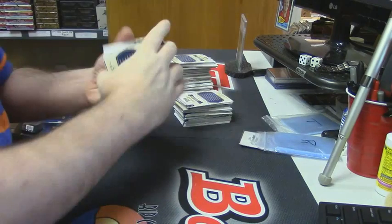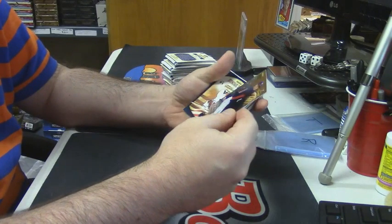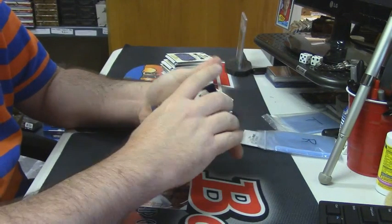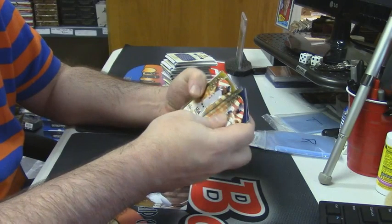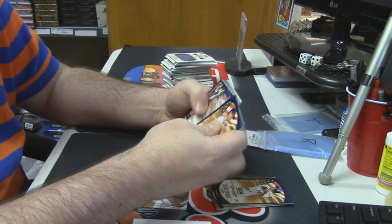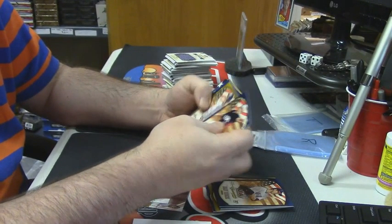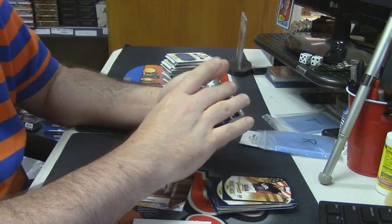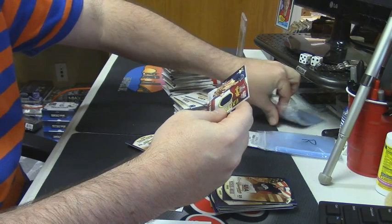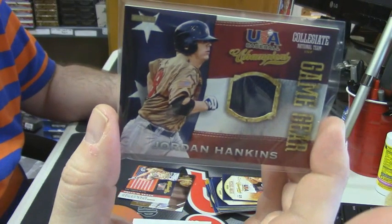Alright, let's see what we got. Let's look for some mega hits. Start off a certified Bradley Falter. Let's see. Base. Junk insert. A Reese McGuire Pride card. First patch. Game used. Jordan Hankins.